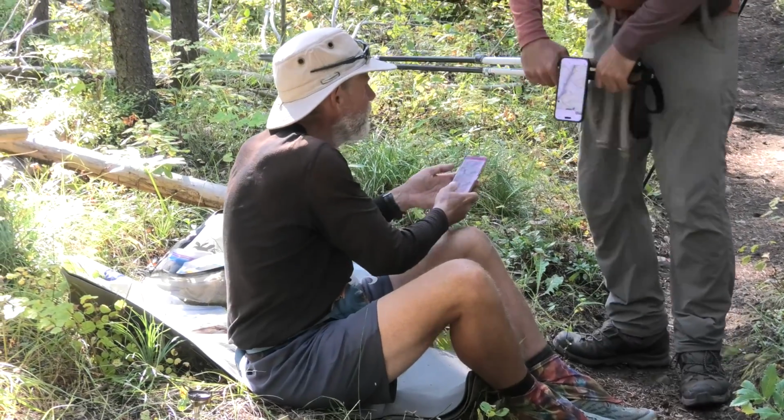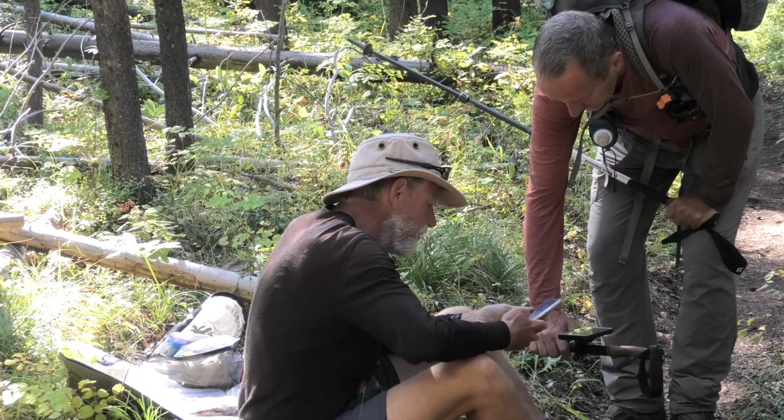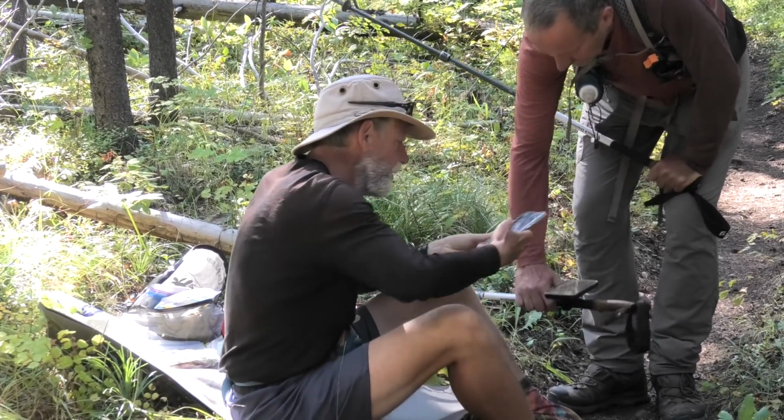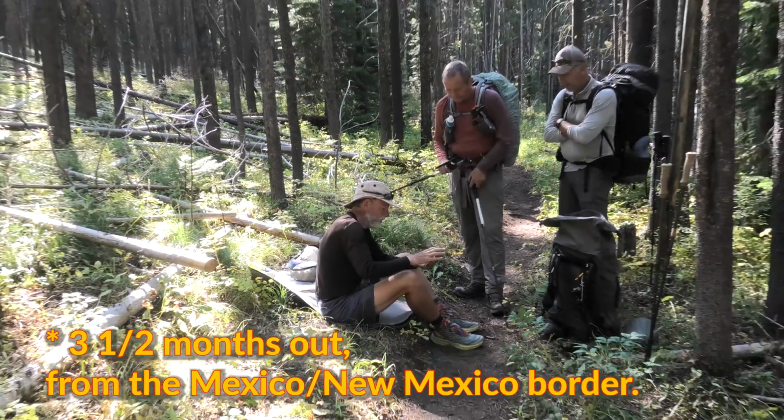This is Snake, 56 years young, hiking the Continental Divide Trail, the CDT. Started in New Mexico May 5th. So he's 4.5 months out. My name is Snake. I'm from Oxford in the UK. I started the CDT on May the 5th. I think I finish a week on Thursday.